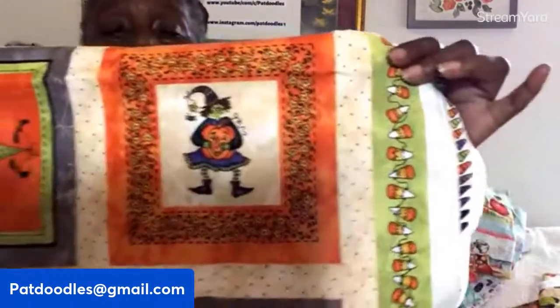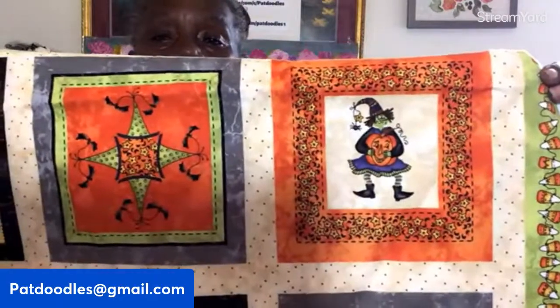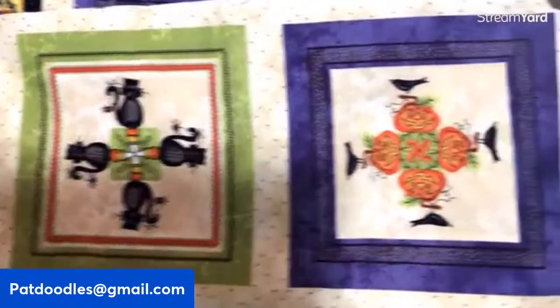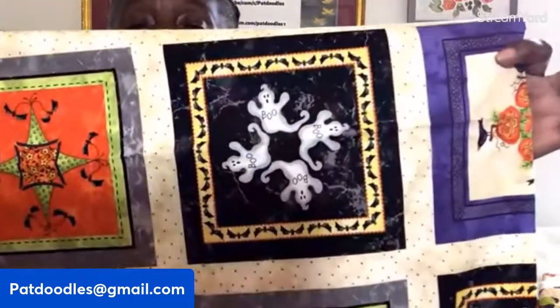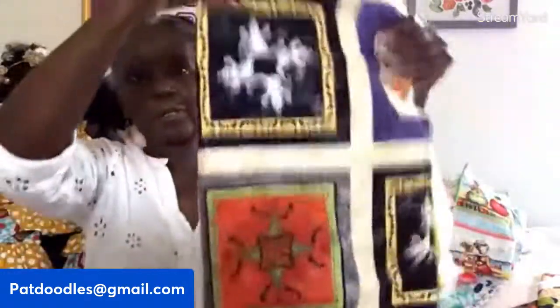I got two pieces of gingham. It's getting harder and harder to find some of the really soft colors of gingham. So I picked up a couple of yards of each one of those. And then for Halloween, a lot of different little panels of those. Got a little ghost. Where's the little ghost? So I can show you the ghosts. There it is right here, the ghost in the back. So we got those ones.